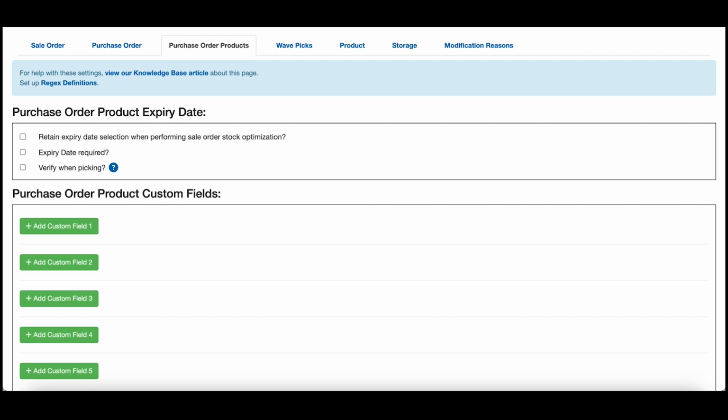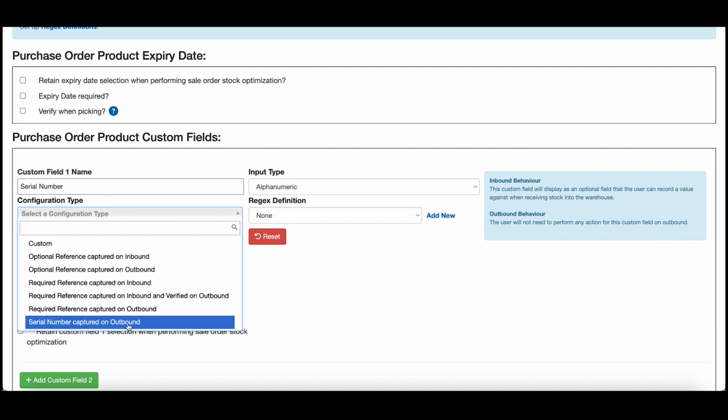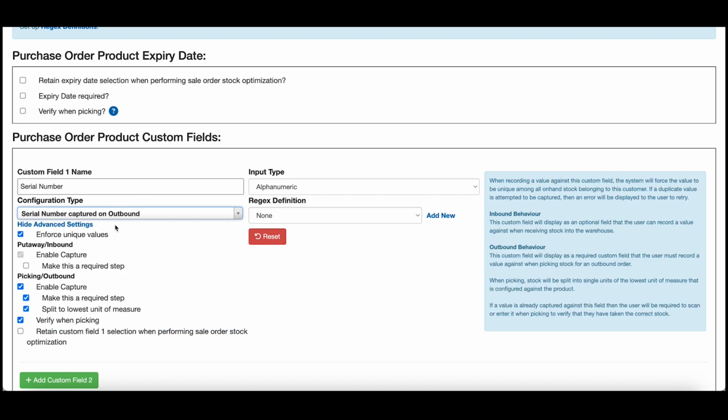So we're here now on the Purchase Order Product Custom Field page in the Customer Settings, and we can click the Add Custom Field button. You can then fill out the custom field name and select a configuration. Selecting this configuration type, a number of settings will be pre-selected for me. This is to help ensure I achieve the workflow of the configuration type, which is serial number captured on the outbound. A description of these settings can be found here on the right in the blue box.